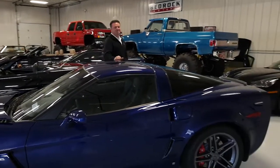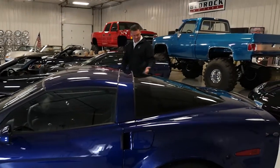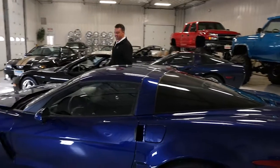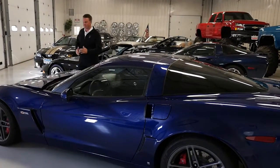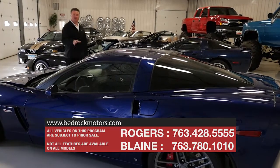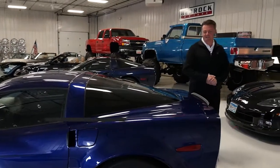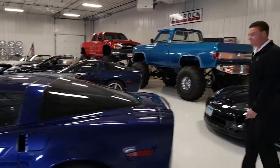This is called Le Mans Blue, black interior. It's got navigation, heated seats. Look at the brakes, the wheels and tires. This car is super fun. One of my favorites. Actually, I would love to own this car. It's just out of my league a little bit. I don't have the patience to stay out of it. I'm gonna burn tires and spend too much money.